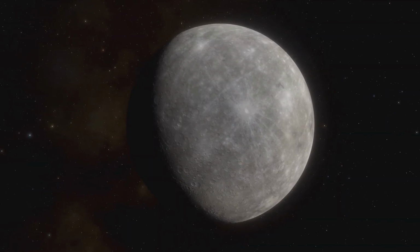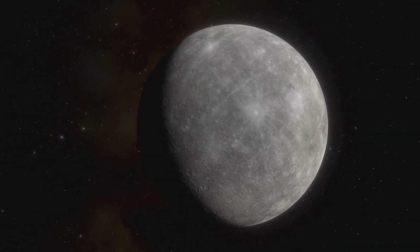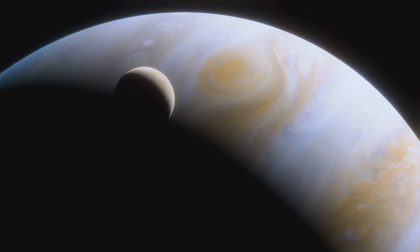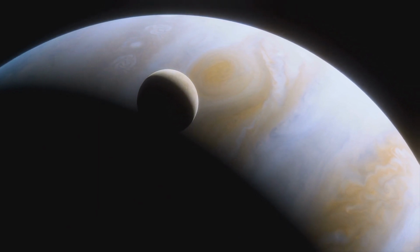Kallichore's small size also makes it incredibly faint, a dim speck of light lost in the glare of Jupiter's brilliance. Observing such a tiny object from millions of kilometers away is no easy feat, requiring powerful telescopes and advanced imaging techniques. It's like trying to spot a firefly against the backdrop of a stadium spotlight, a testament to the incredible precision of modern astronomy.